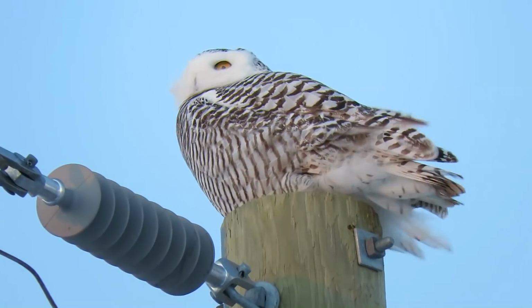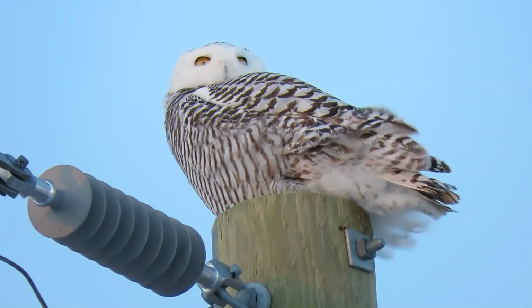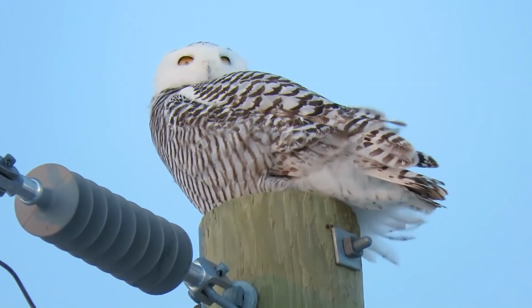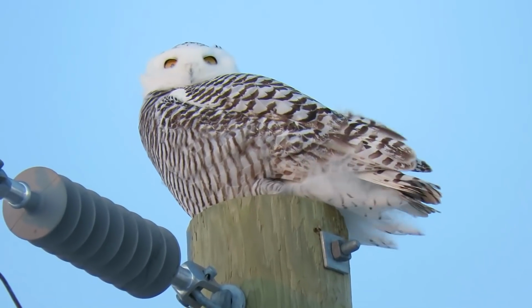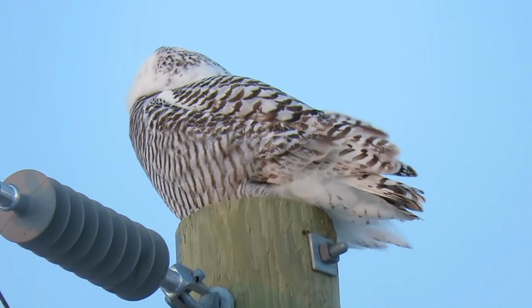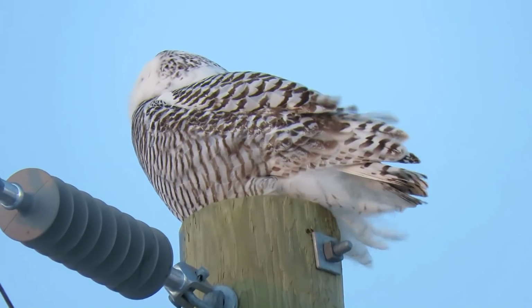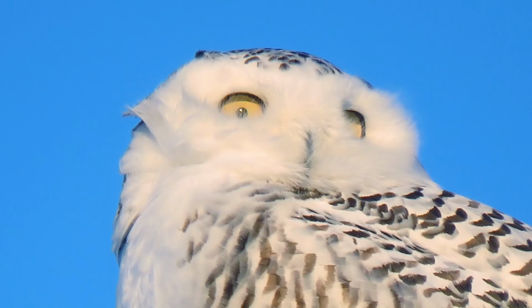Owls hunt in the daytime, and here they'll eat mice, small mammals, and occasionally a large goose. Up in the Arctic, their diet consists namely of lemmings and ptarmigan. Of course, they're used to hunting in the 24-hour daylight of the Arctic summers. They hunt with the aid of their eyes and their ears, and those fluffy feathers around their eyes actually reflect sound towards their ears.